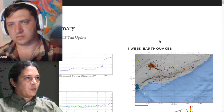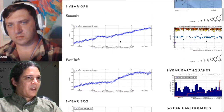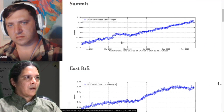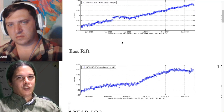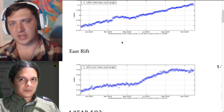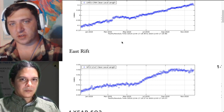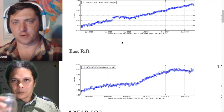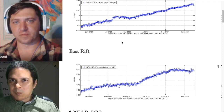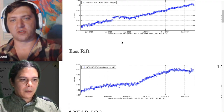We can go back to the top here and show you guys what the summit and East Rift look like on differential plots. These ones are measuring a distance between two stations, right? So if it's going up, it's getting wider, the gap between them. And if it's going down, it's getting closer. They're getting closer together. The first one on the top there is measuring from the north side of the caldera to the south. So it's giving you a north-south measurement.